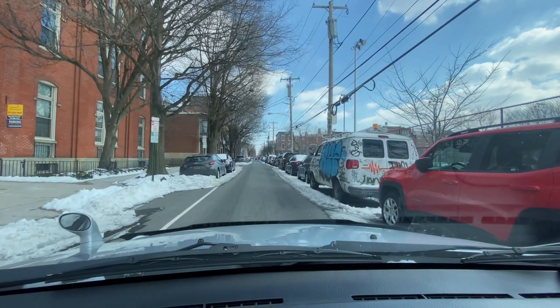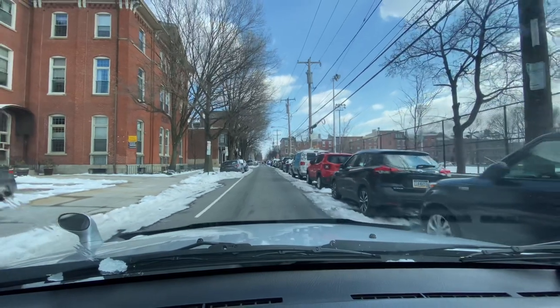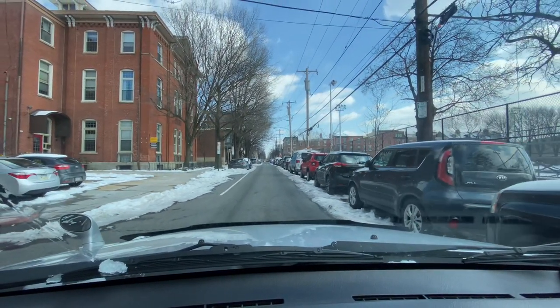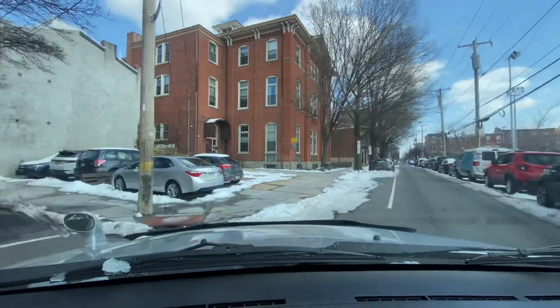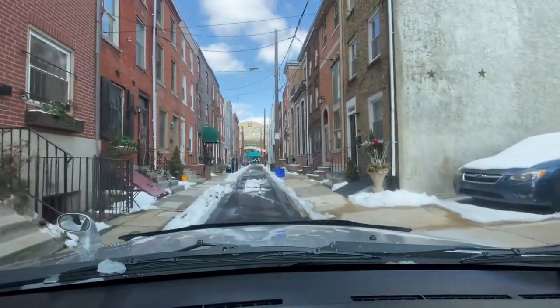I'm going to make this left here just so y'all can see this block. And we have just hit our hour mark. So I'm going to make this left so at least you guys can see this block right next to South Street.